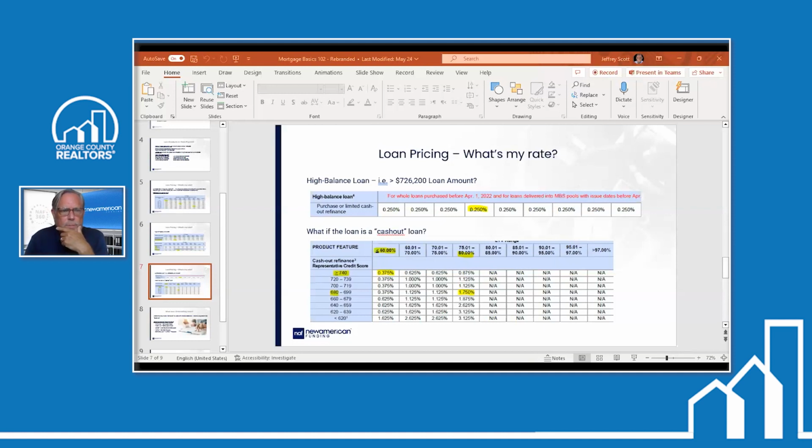If I go down to the very bottom of the rate sheet, my 7.625% rate is only costing $2,700 today, right? So that rate never changes. This rate never changes, but this changes every day. And there will be a time when it costs 0, and that's called a par rate.